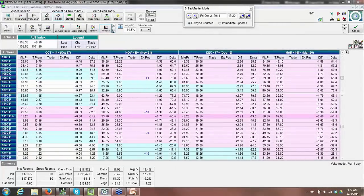But essentially, M3 entries is what I like for the November expiration cycle. As long as the market's unpredictable, then that's generally what I'm going to pick. When it gets really predictable again, then we can go into some other things and really take advantage of the market.